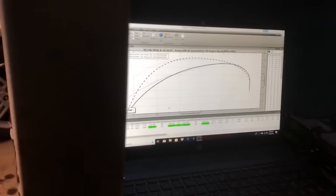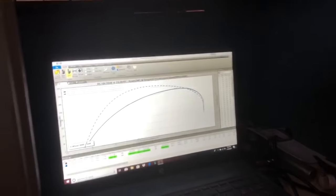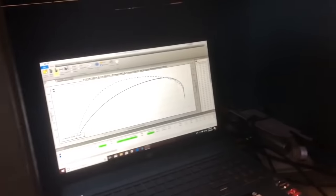Changed the timing from 29 total to 31 total, picked up 5 horse, but it dropped 10 foot-pounds, but that might be just getting hot.